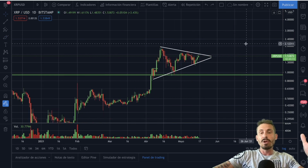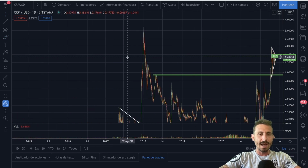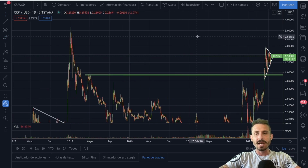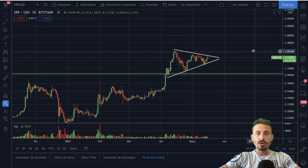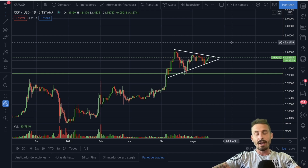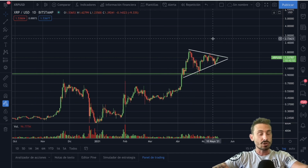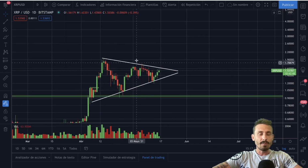Well, I think we are going to continue to the upside. Remember, the all-time high for XRP in early 2018 is about $3.30. So we haven't reached all-time high, and I do think that XRP will reach its all-time high. I am not an XRP fan, but I will trade it to make some money, and you can do also, guys. So what can we expect for XRP?